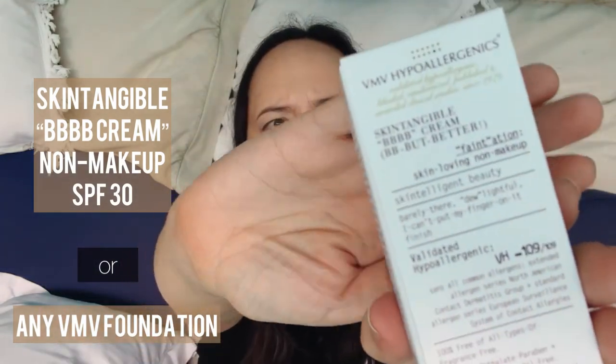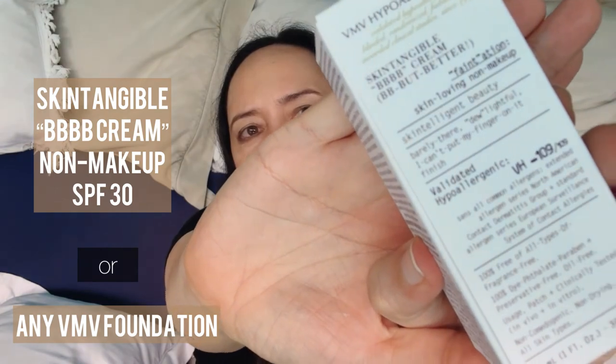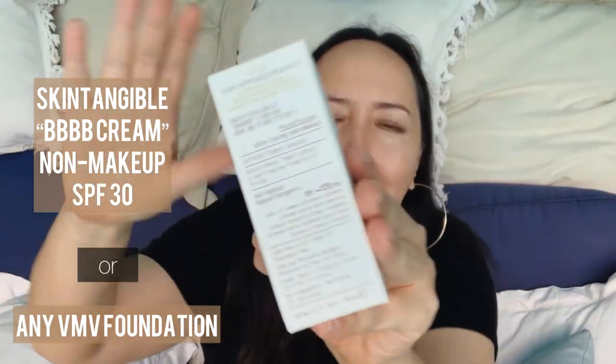I tend to like to recommend for this condition the Skin Tangible BB cream, which is like BB cream, but better. It is our skin-loving non-makeup. It really is more like skincare with a little bit of tint. And the tint is so subtle, it actually works on all skin tones.